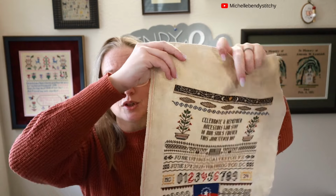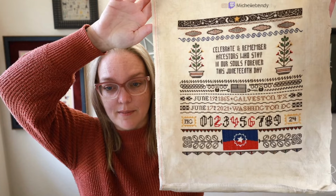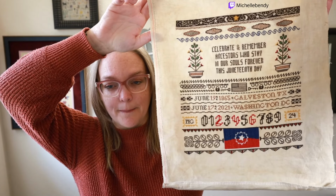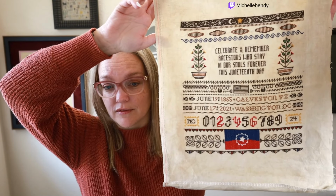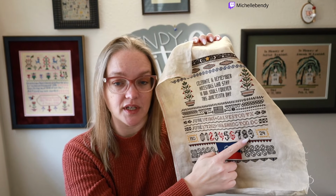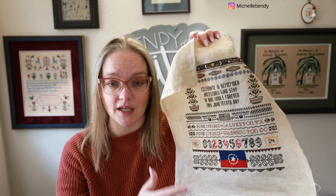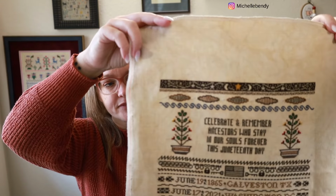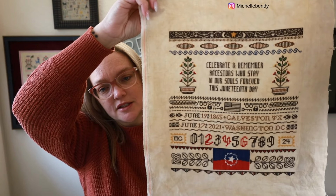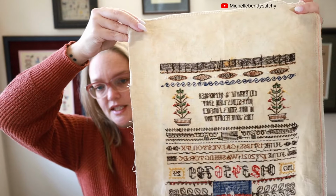I am so proud of this finish. This is going to Acorns and Threads with me on Wednesday to get properly framed by a stitching shop. These numbers were hands down the funnest numbers I've ever stitched. I don't know how Nuri came up with those numbers, but chef's kiss. So it's done. This Juneteenth day started on June 19th, 2022, finished August 17th, 2024.